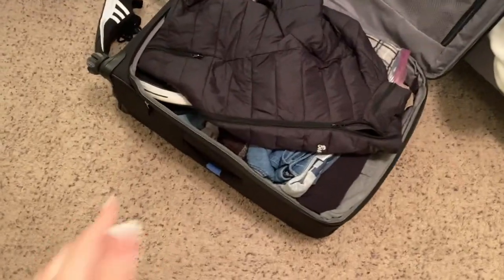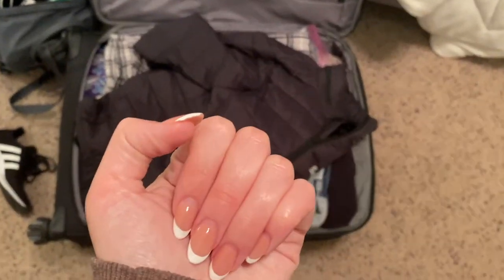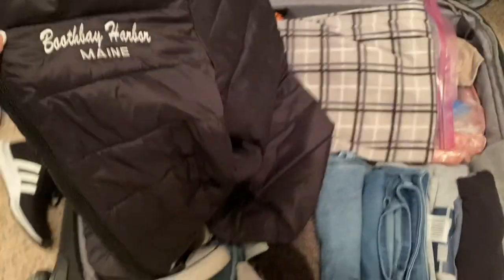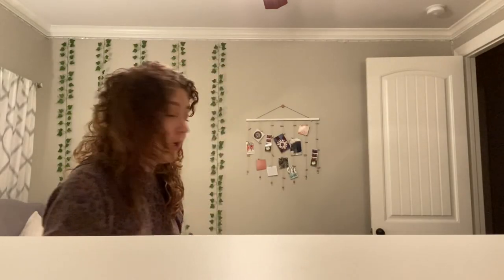So literally, okay, this is not the vibe right now. And I forgot to get my nails taken off. So they're gonna be so long this whole trip. So let me just show you. So this is everything. And I think I'm wearing these shoes. My cats are running around like crazy. And I'm literally the only one at my house. And it's 7 in the morning.